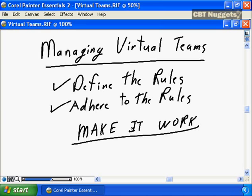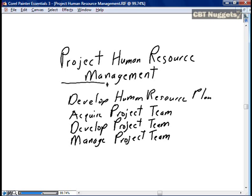We typically get together at most once a year, face-to-face, and the rest of the time we're scattered throughout North America, and we communicate effectively via email, instant message, and voice as required and as appropriate for our needs, our information requirements. It can work, but you need to be committed. You have to want to make it work, and it can work. This concludes our nugget on Project Human Resource Management.